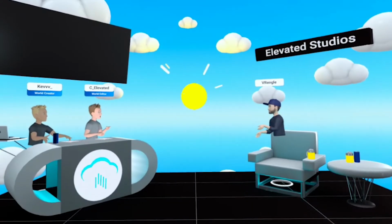Just quick question: how many developers do you guys have working on the app at once? Wow.